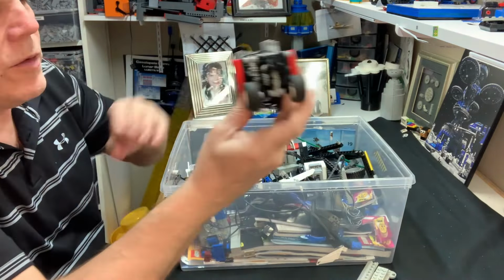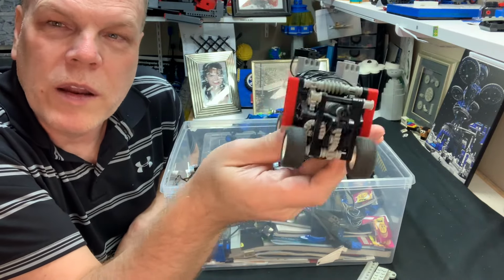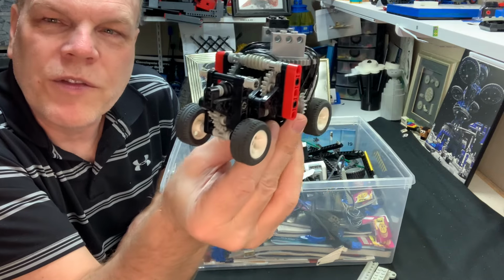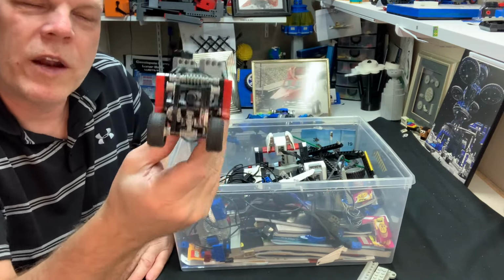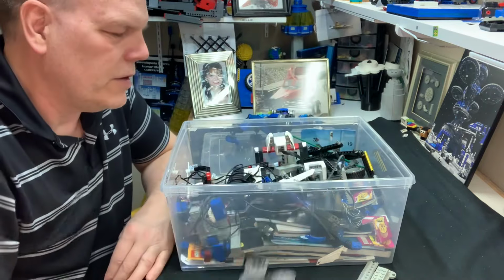This is a really old robot that I built to put my GoPro on and just let it run, and it would inch across the floor, taking kind of a panoramic as it went along. I made a few videos doing that, but whatever. Take it apart.